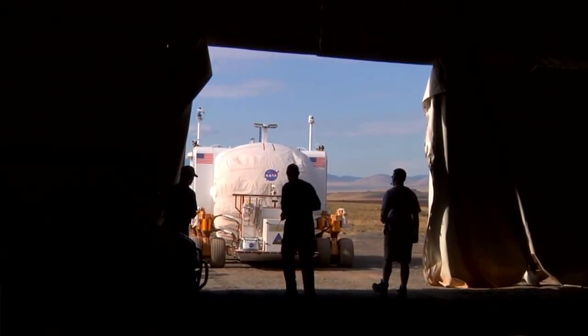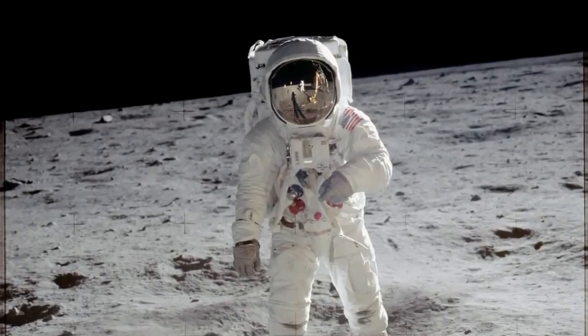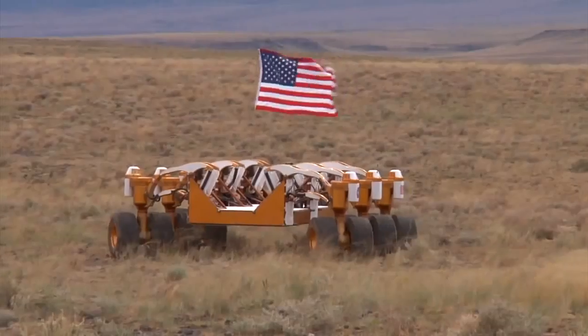It's just like running a real mission, like you can think about the Apollo mission to the moon. You had the astronauts on the moon and you had the people in mission control, but there was a science backroom you didn't hear about, but the astronauts were getting information from them.